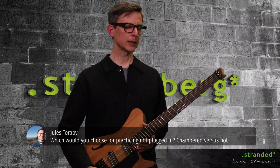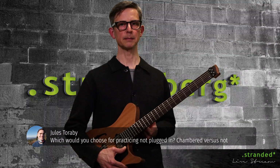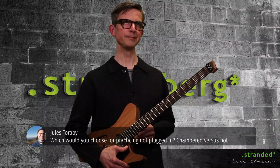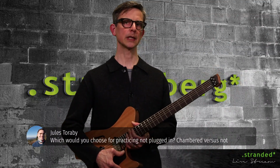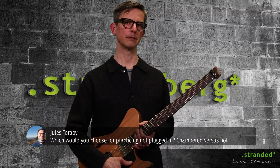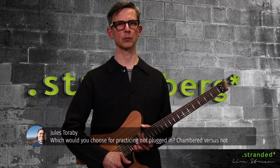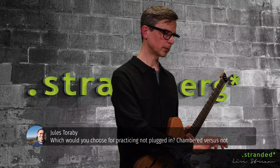Choose for practicing, not plugged in. Every Strandberg will be very loud acoustically, so it's an excellent guitar for practicing unplugged. I think a chambered guitar is probably a little bit louder acoustically because there's just air inside that will vibrate. But every Strandberg is loud when you play it acoustically, so be fine with whichever model.